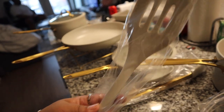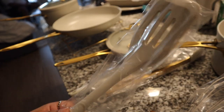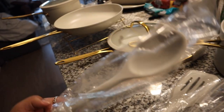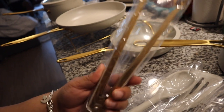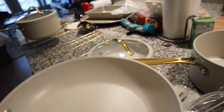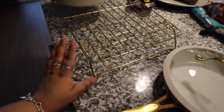So yeah, and then here are the utensils. It's this whisk, but it also comes with this cute spatula. I love this size, so I think I probably end up using this one a lot because I really like the size of it. And then this little spoon too to stir. I really like these. And then these beautiful tongs are so cute. They're like mostly gold. Oh, and then it also comes with the cooling rack. I stood it up to see how high it sits up. But yeah, it comes with this cooling rack too.